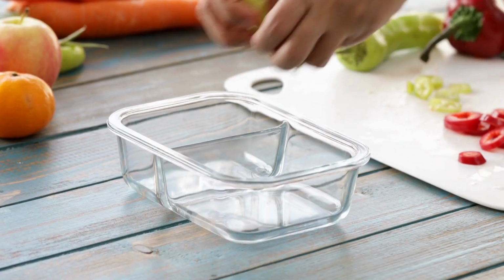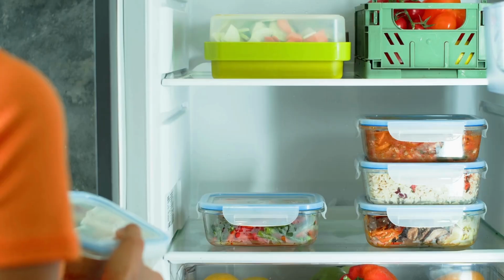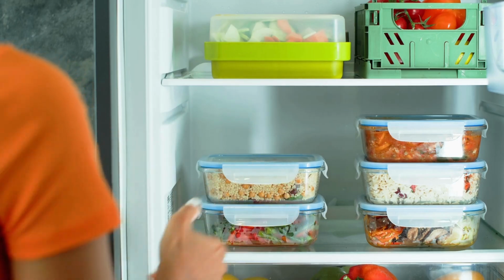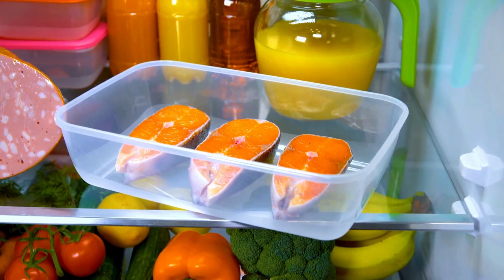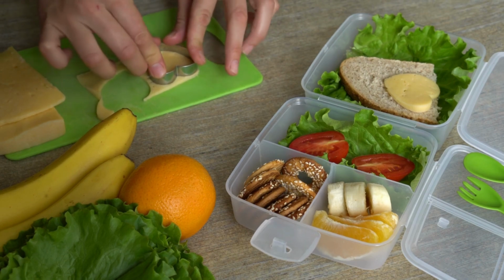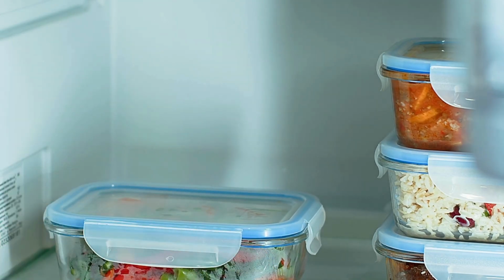I can recommend you to opt for glass because it's a really hygienic choice that helps to preserve food freshness without the bacteria. If you have plastic, you know that every time you're going to have a cut or whatever, the food will stay inside and that is really not hygienic. And also, don't forget the silicone seal.